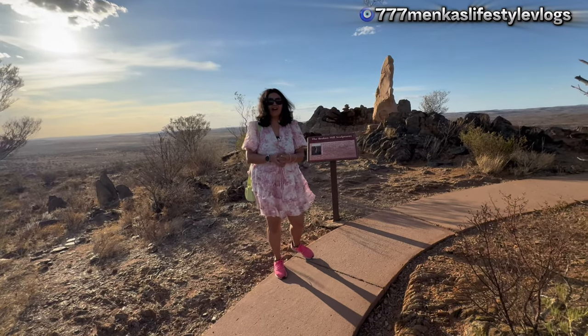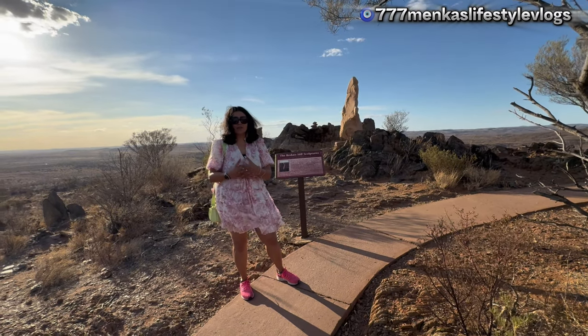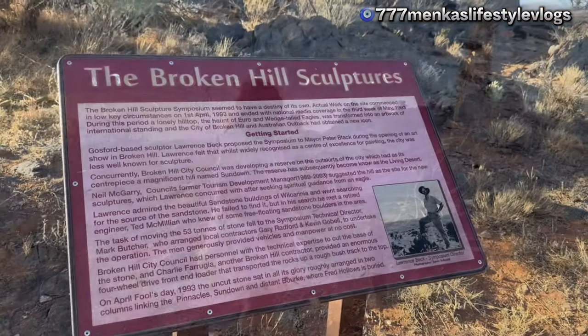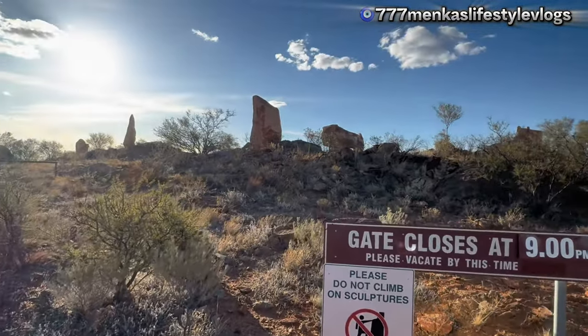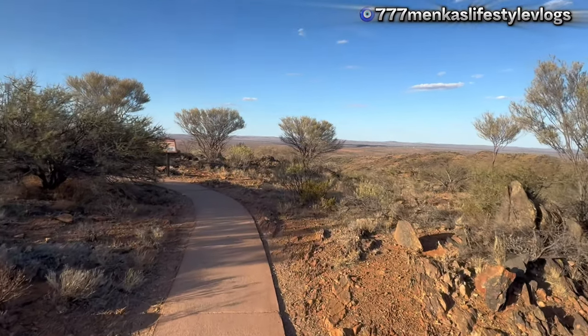Today we are seeing the Living Sculptures. It's near Broken Hill. So come with me, I will show you the authentic experience of the Outback Australia. Painters, writers, musicians, photographers and filmmakers have all produced works inspired by the rugged beauty of this beautiful place, attempting to capture the essence of this truly unique place.